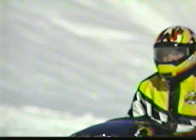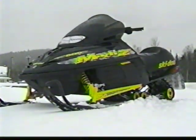The standard three-tuned pipes on the Mach Z enhance performance and create a distinctive exhaust note. The Mach Z's CK3 chassis brings the handling and aerodynamics of the triple-cylinder sled in line with that of the lightweight S2000 Twins.